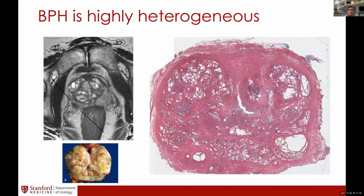We all know BPH is heterogeneous. You can see on the left side an MRI. It's all these cystic dilations and all these different shapes within the prostate represent the heterogeneity of BPH. You can see it on gross samples. You can see it here in this cross section of one of our BPH samples.